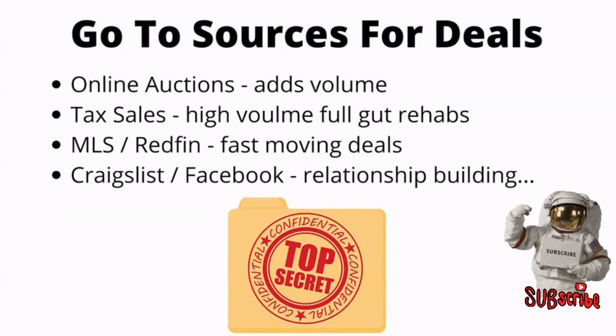So the tax sales are there. They are super high volume. MLS, my favorite source for MLS, which is just the market listings, like Zillow, Redfin, Realtor.com, all of the stuff that hits the broad general market. My favorite source is Redfin, because they have the best information I found. It's just the most accurate, especially when it comes to running comps, and they have the most flexibility. And we're going to dive into them in just a few moments here.